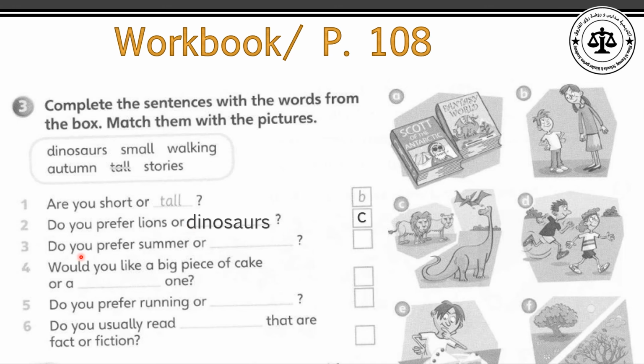Number 3. Do you prefer summer or autumn? With picture F. 4. Would you like a big piece of cake or a small one? Excellent. With picture E. 5. Do you prefer running or what? Or walking? With picture D. Number 6. Do you usually read stories that are fact or fiction? With picture A.